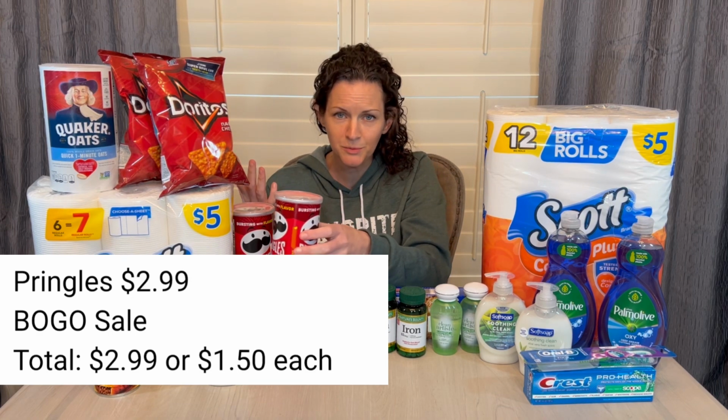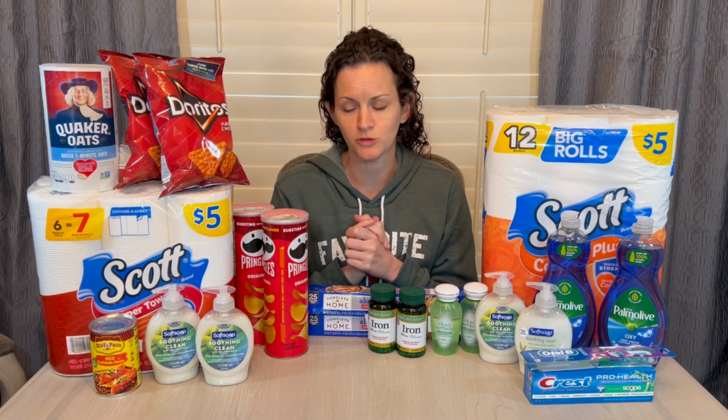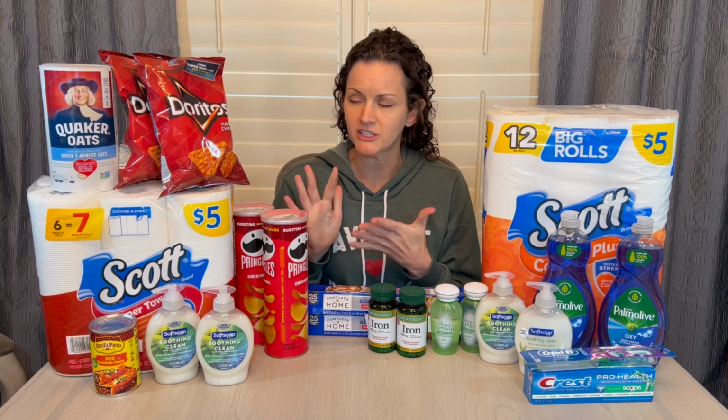Not the best price, but if you're working with a spend booster, it's something you might consider throwing in to get yourself some groceries, but $1.50 each, not a bad price.